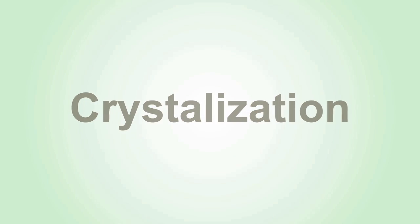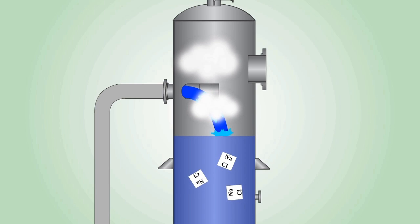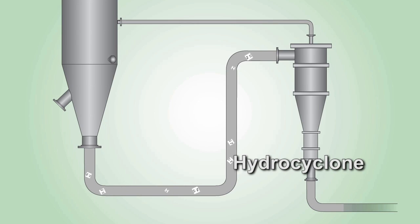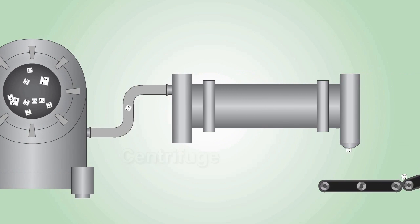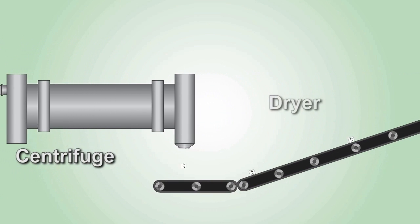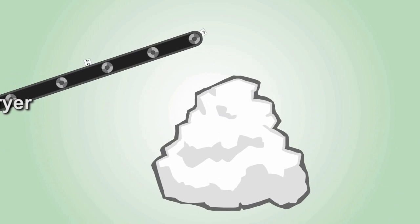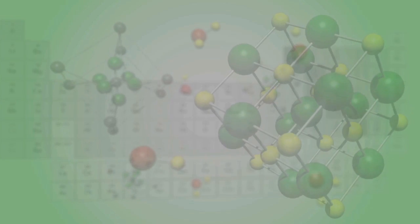Crystallization. Salt crystallization occurs in the evaporation vessels as the water is evaporated and the concentration of the remaining brine exceeds the saturation point of the brine water solution. The salt crystals are then pumped to a hydrocyclone to sort the smaller from the larger crystals. While the smaller crystals are returned to the VLS to continue growing, the larger salt crystals are sent to a centrifuge for dewatering and then fed through a rotating dryer before being conveyed to a storage pile to await customer distribution.